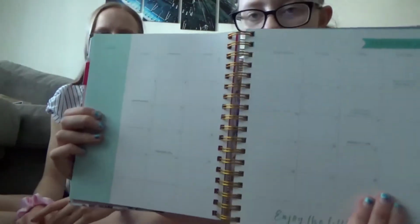Today we're going to be going through planner organization. This is a planner we got for this year, so then I got the same one. It's got a pretty cool to-do list and a monthly calendar and daily calendar. We find that the monthly calendar and daily calendar help us more. Some planners only have the monthly calendar.